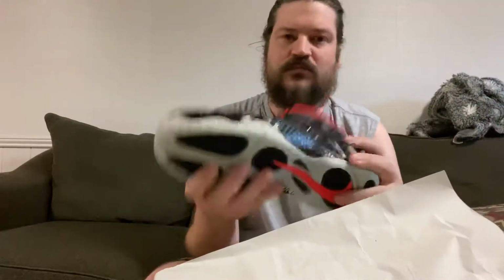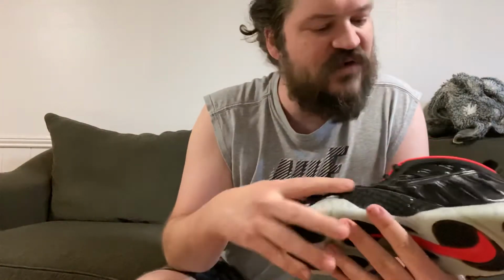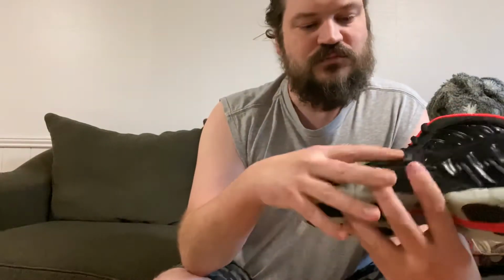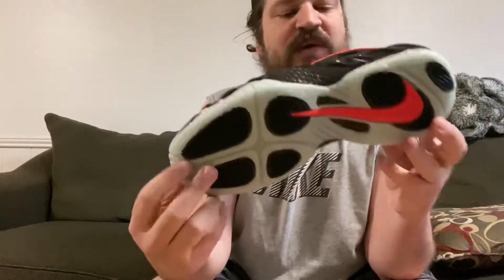So this is it right here. Just like the Blinks, you have a primarily black upper. You have that classic Foamposite Pro swoosh. You have a glow sole with a red check on the bottom. And you have a bright red liner.